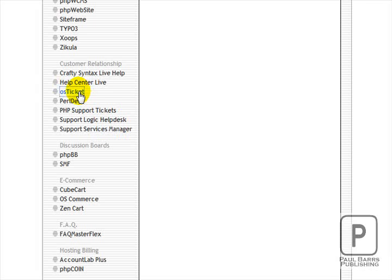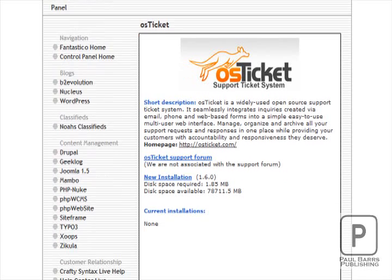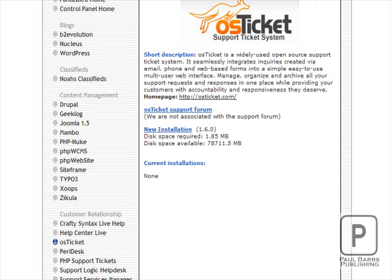So I'm going to click this one here, and as we go through now to the next part of the Fantastico selection, we have here all the details for installing OzTicket.